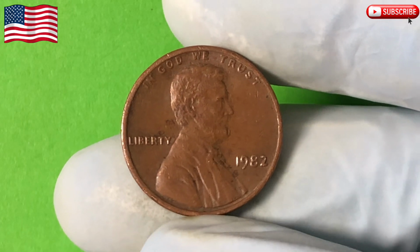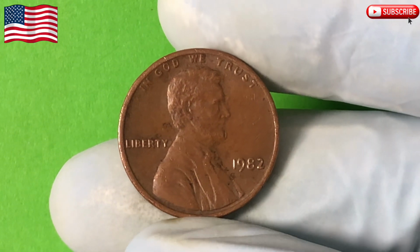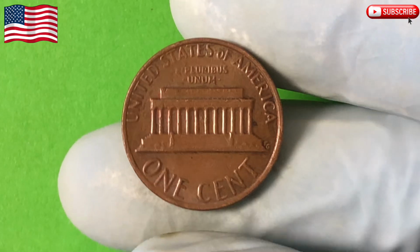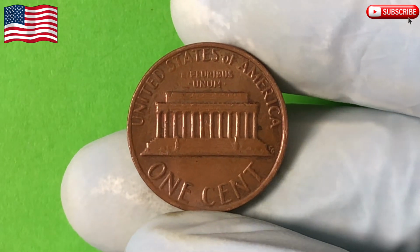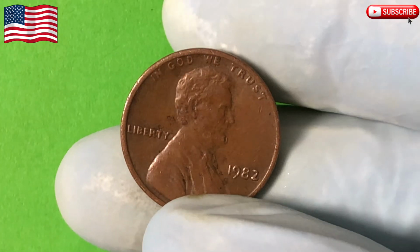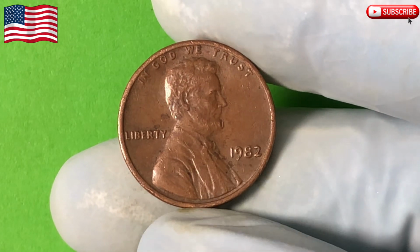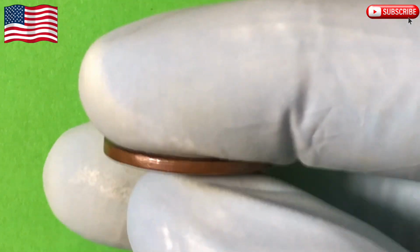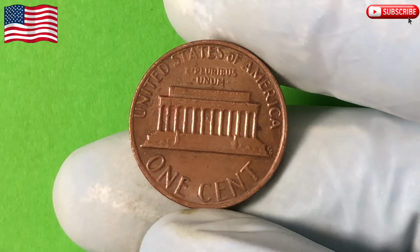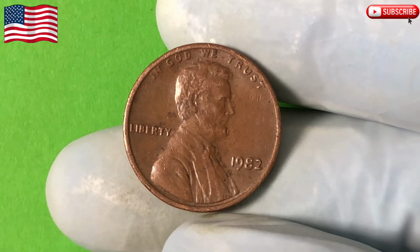Today, in this video, we're going to explore one of the most fascinating coins from the United States, a coin that might be sitting in your pocket right now and could be worth way more than its face value. That's right, we're talking about the 1982 1-cent coin, also known as the 1982 penny. At first glance, this penny might seem like just another piece of loose change, but believe it or not, certain versions of the 1982 penny could be worth a small fortune, and we're about to reveal just how much.